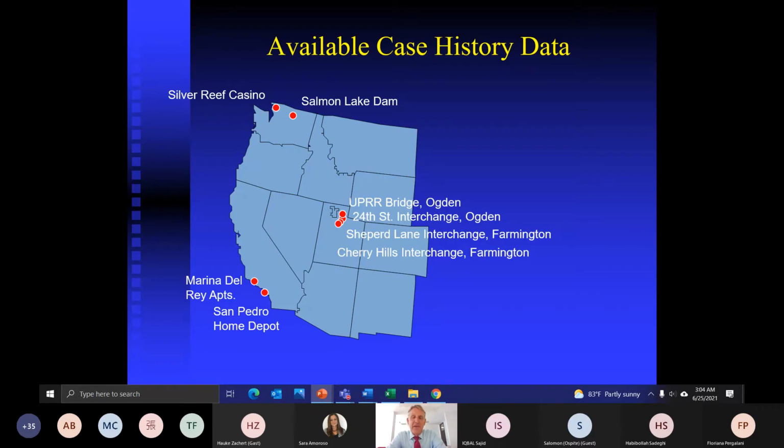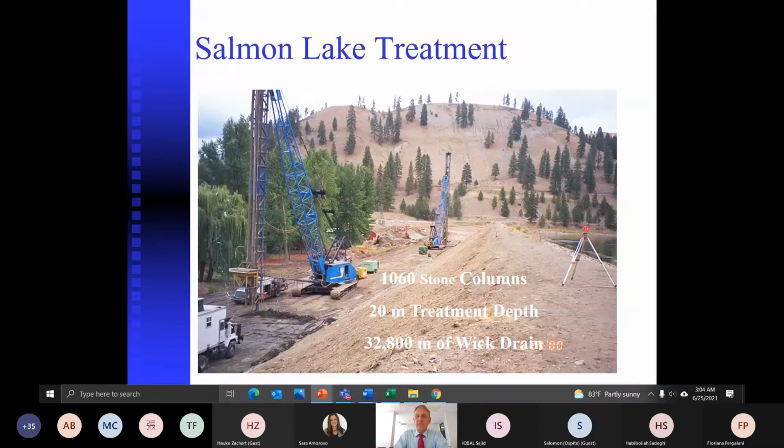There are a number of case histories where we can get some information about how this works with materials that have higher fines content. One site is Salmon Lake in Washington State, where 1,060 stone columns were put in place to a depth of 20 meters, along with 32,800 meters of wick drain. This was in connection with improvement adjacent to an earth dam where there was concern about liquefaction.